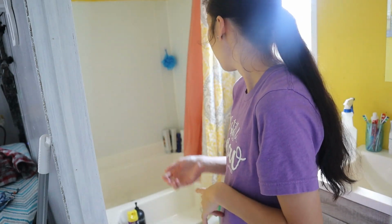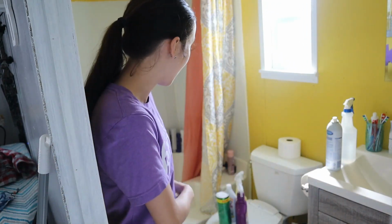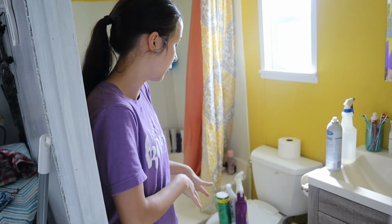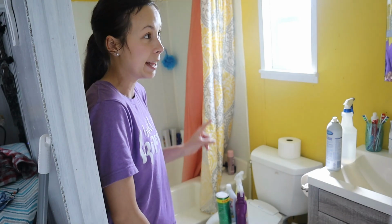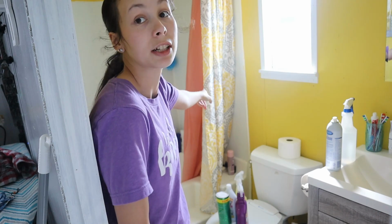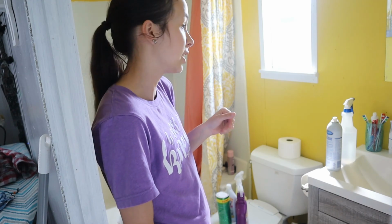But we're going to see how those work and just pretty much do what we did in the other bathroom. Clean that, clean the mirror, vanity, sink, toilet, take the trash out, and sweep and mop the floor. And then we'll have this bathroom done. I'm not going to take the shower curtain down in here because it's actually clean. It wasn't long ago that it got washed. So it's going to stay.